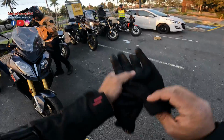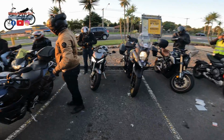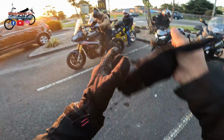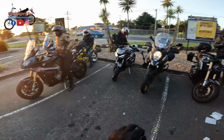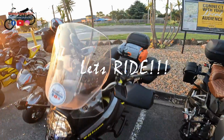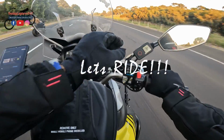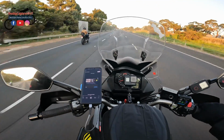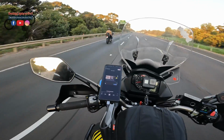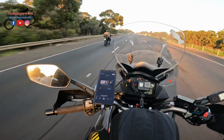So we're going to head off towards Aireys Inlet, and at the gate where the Great Ocean is, stop there for a couple of photographs and then take it from there. So let's ride. Saurabh is trying out his cruise control on his bike. That's the beauty of these bikes with their cruise controls.